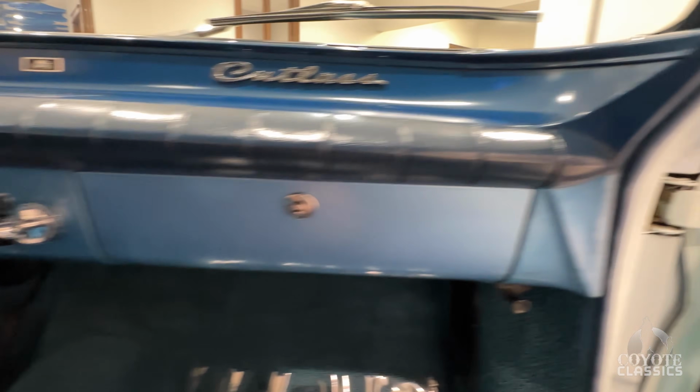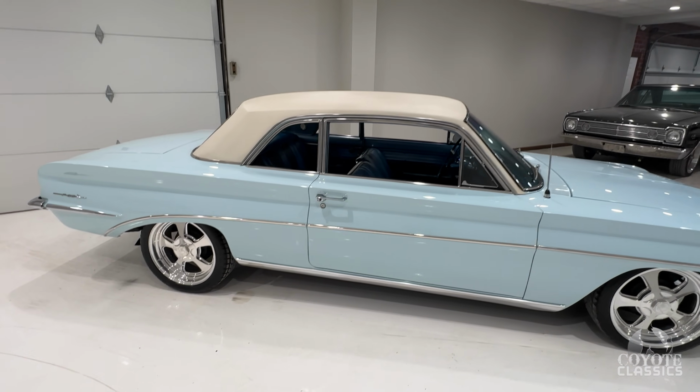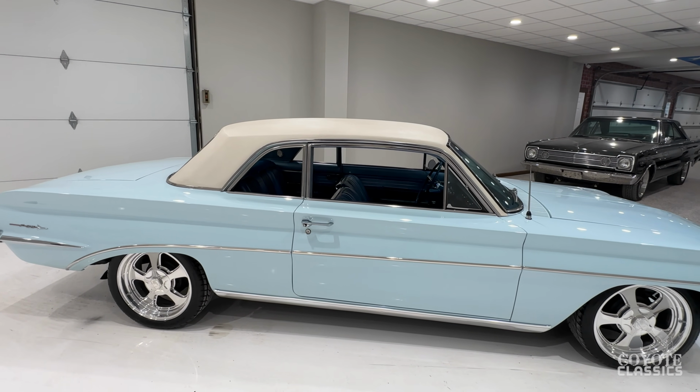Anyway, I absolutely love this one. I think it is going to make somebody a very happy customer, and it's going to be one that you pull up in at a car show, and absolutely no one on this earth is going to have one like it. Yeah, you're going to fill your garage with trophies from this car.